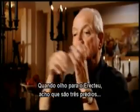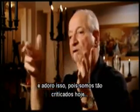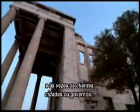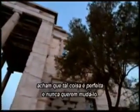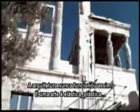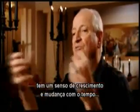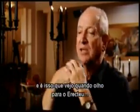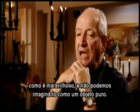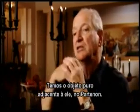...looks at the Erechtheum, it looks like three buildings to me. And for that, I love it, because we are so criticized today when we see a modern object, and sometimes clients or cities or governments think that that object is perfect and never change it. Well, architecture has never worked that way. Architecture is elastic, it's plastic. It has a sense of growing and changing over time, and that's what one looks at in terms of the Erechtheum, how marvelous it is. And you can't imagine it as a pure object. You have its pure object adjacent to it in the Parthenon.